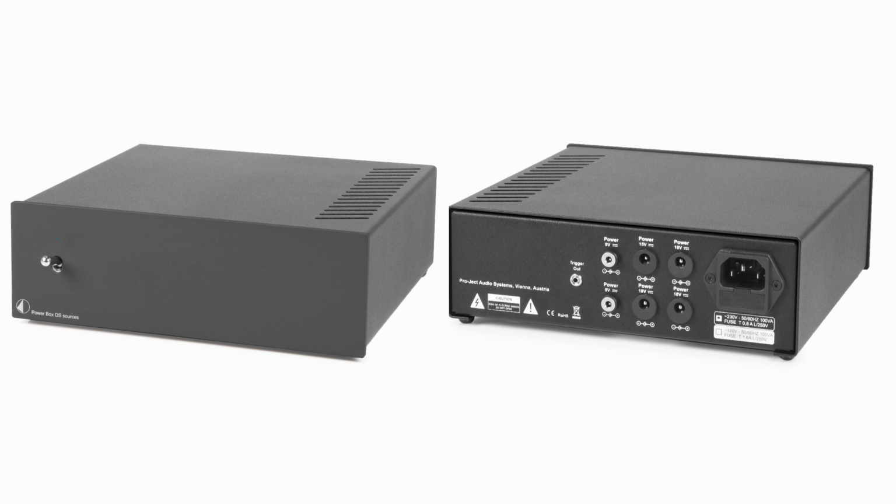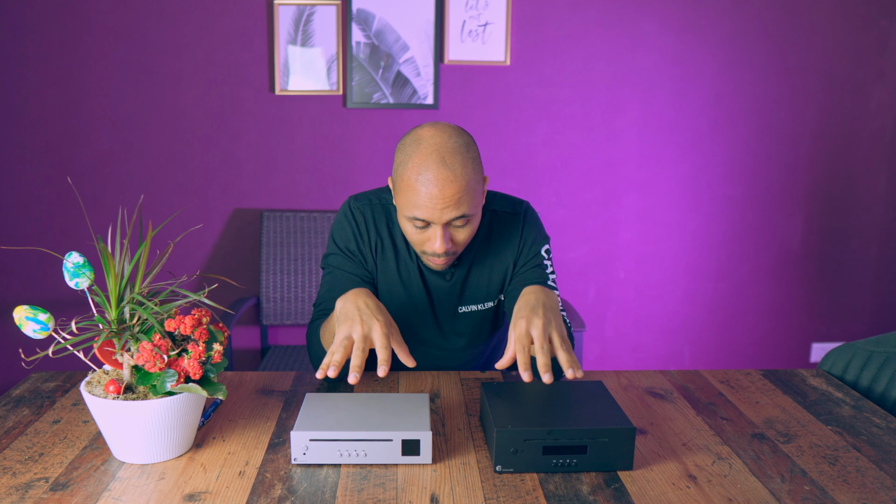But Pro-Ject is giving you also the possibility to supply the CD players with an external Powerbox DS2. This is actually the philosophy of Pro-Ject, to give you highly affordable gear with the possibility to be upgraded in the future.